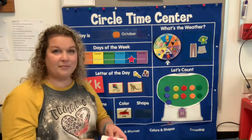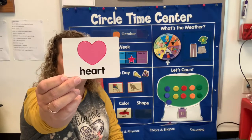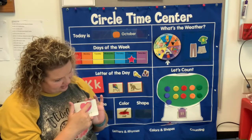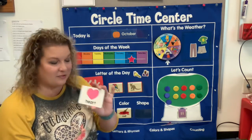And here's our shape. I like this shape. What is that? Heart. That's a heart. We make two candy canes. A candy cane this way and a candy cane that way. And that makes a heart. And it means I love you.